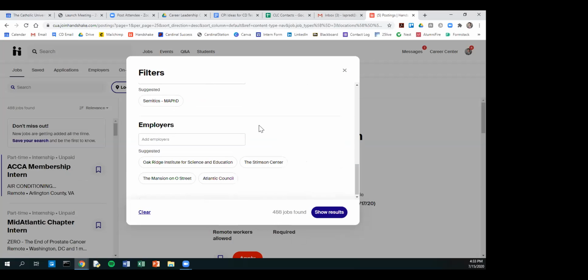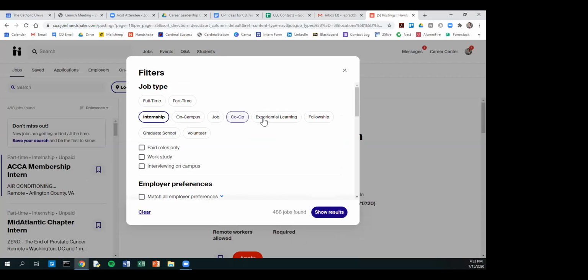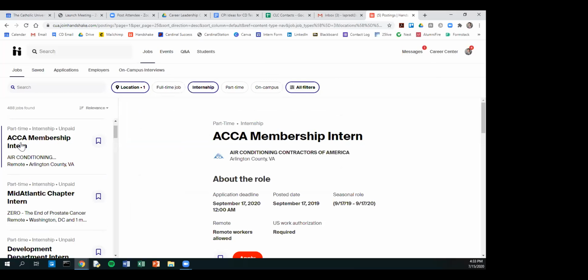Well, you can always come back to the folks with that, but I'm glad to know there is a way to differentiate. Yeah, there is. Whenever I'm working with an employer, there's an option when they post a position in Handshake to select that they're open to remote. So if you see down here, this first one that's come up, ACCA membership intern, they're in Arlington, but they're also willing to have a remote intern. So it will say on every single posting whether they're open to remote interns or not.